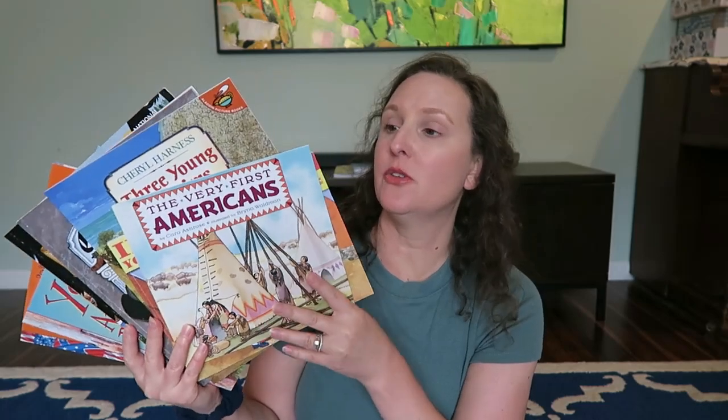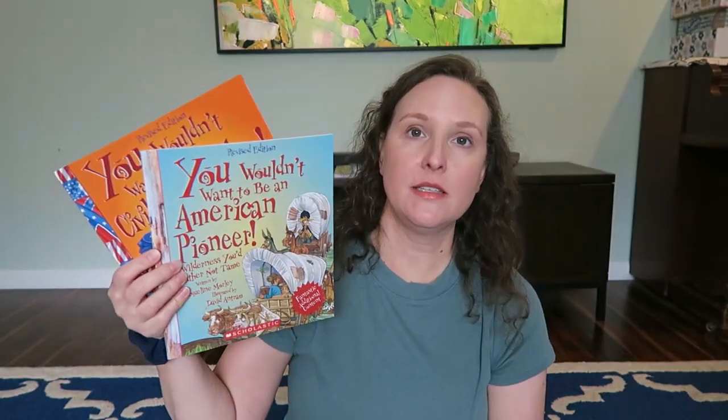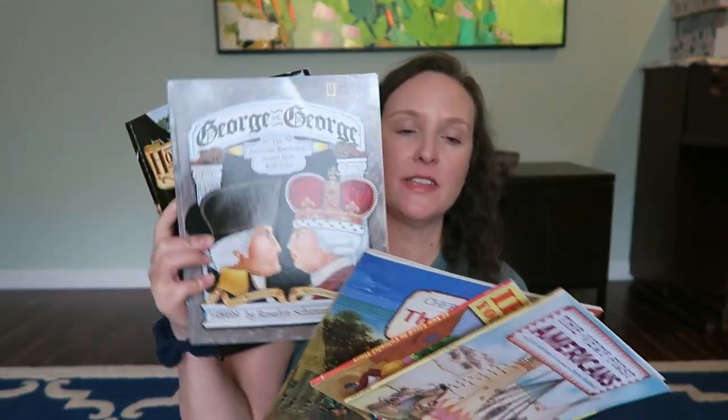These were the picture books included. We loved all of them except for these two. These were very cartoonish. The illustrations were like making fun of the pioneers and the Native Americans and the soldiers. Whoever illustrated these, you need to not be an illustrator. But the rest of the books were wonderfully done.